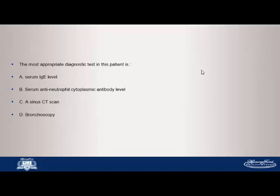So you think it's D? You get the CAT scan, it's obstructive. Okay, we need a bronchoscopy. 17%. So to diagnose ABPA, you need the skin test, you need the serum IgE. I didn't feel it's ABPA.